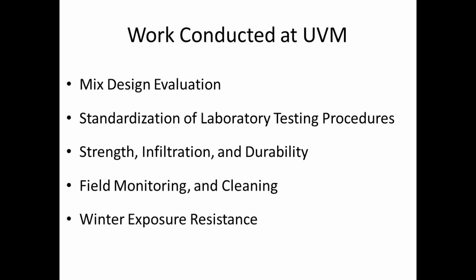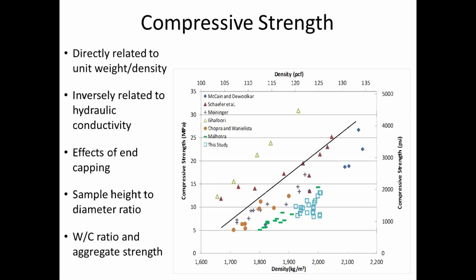So our work has been to find a mix design that will work when put out into the field in everyday use. We've worked on standardizing some laboratory testing procedures with compressive strength, hydraulic conductivity, getting the properties of the concrete so we can make repeatable batches. So those include strength, infiltration, and the durability of the concrete. We've also worked on field monitoring, measuring the infiltration capacity in the field, seeing the improvements, decay, working on cleaning to try and rehabilitate some of that infiltration, and specifically winter exposure, so road salts, freezing and thawing.